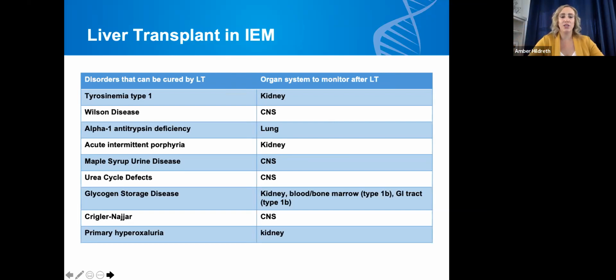And in this list, there are again two different categories. There are the disorders that actually cause liver disease. Alpha-1-antitrypsin deficiency, for example, is the most common inborn error that we diagnose in liver disease. Because of the misfolded protein, it gets stuck in the hepatocytes. That leads to fibrosis and cirrhosis and ultimately end-stage liver disease, and those patients require liver transplant.